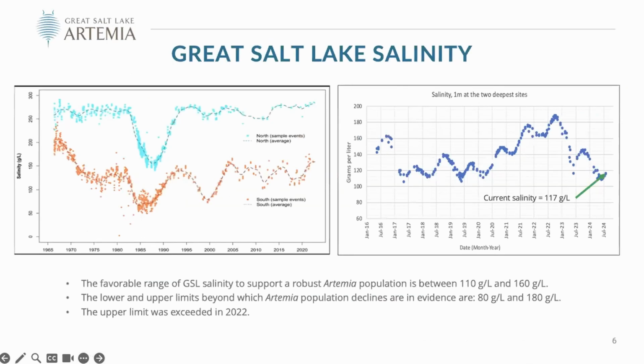Coinciding with that change in elevation, of course, there's going to be a change in salinity. So the long-term government program of monitoring salinity on the lake picks up the high inflow year from 1983 to 1986, where salinity drops substantially, and carries it to about 2022. The graph on the right is our own data.